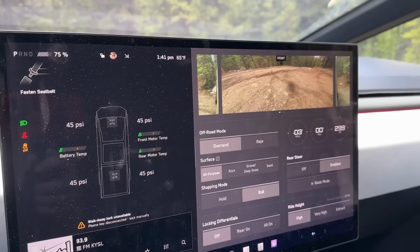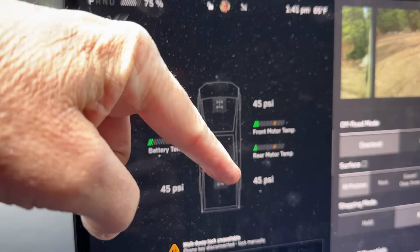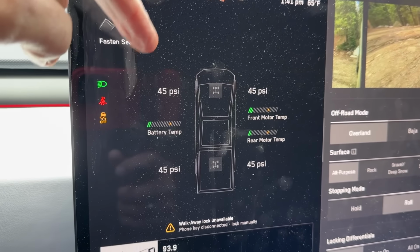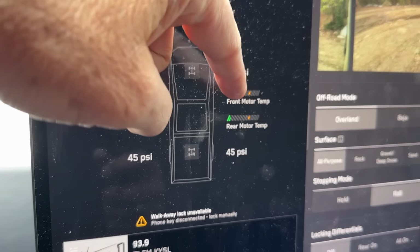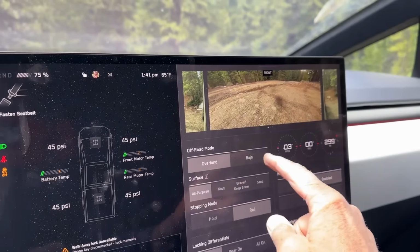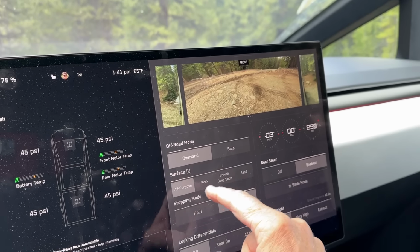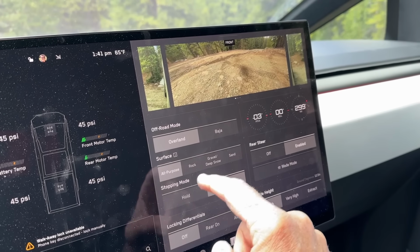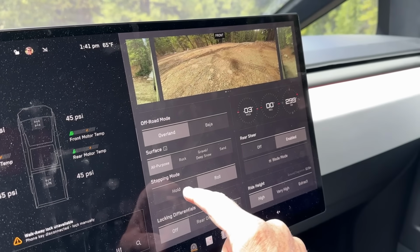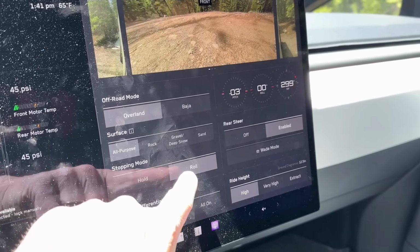We got this about 3 weeks ago, and it's actually really good. So what it tells you is the PSI of your tires, and I'm not aired down, which is always good. Battery temperature, which is wonderful. Front motor temperature, rear motor temperature. And then over here, you've got different modes. So you've got overland mode, Baja mode, all-purpose, rock, gravel, sand. Then this is really nice. You can either keep the truck basically holding when you stop it or letting it roll. And I like to control the speed with the brake and not with the regen when I'm off-road.